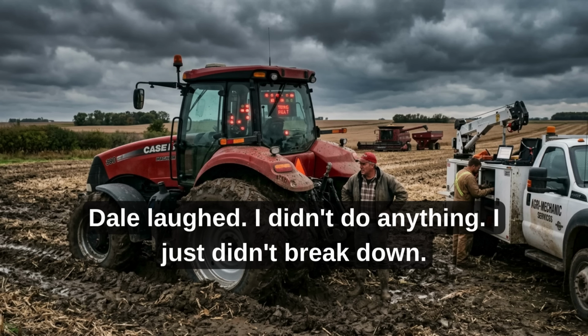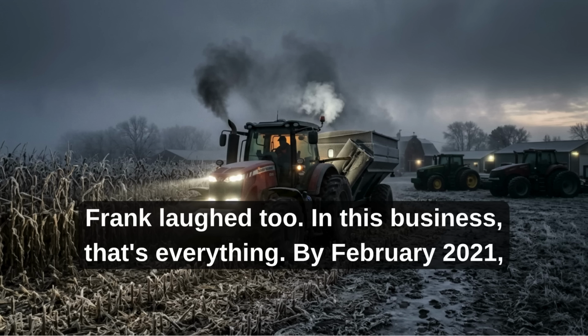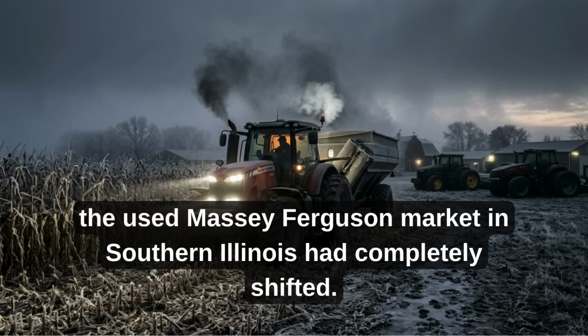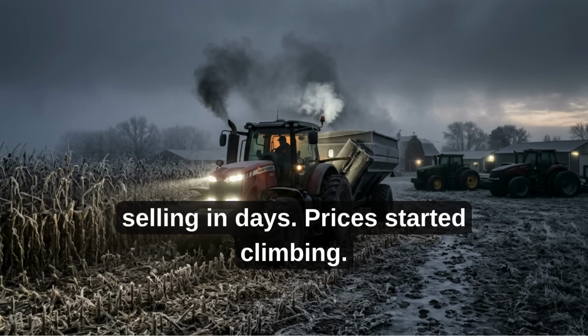Dale laughed. "I didn't do anything. I just didn't break down." Frank laughed too. In this business, that's everything. By February 2021, the used Massey Ferguson market in southern Illinois had completely shifted. Tractors that used to sit on dealer lots for months were selling in days.